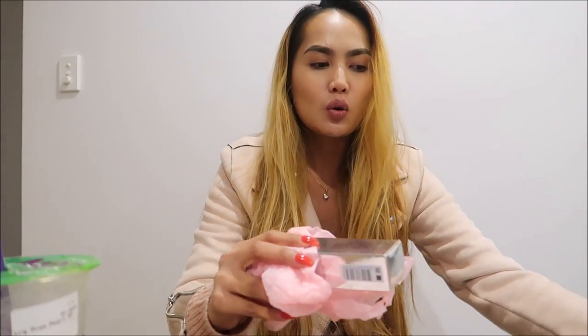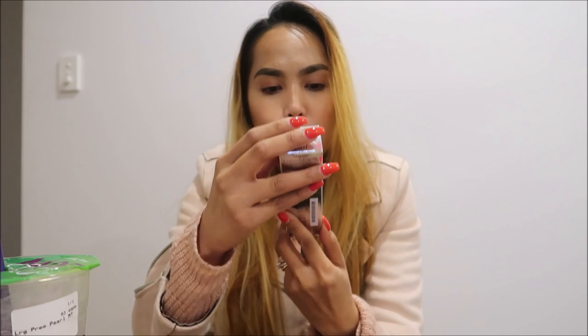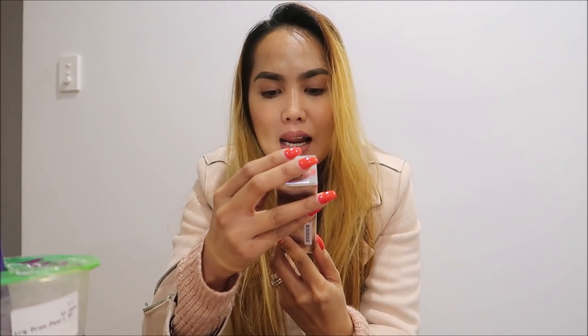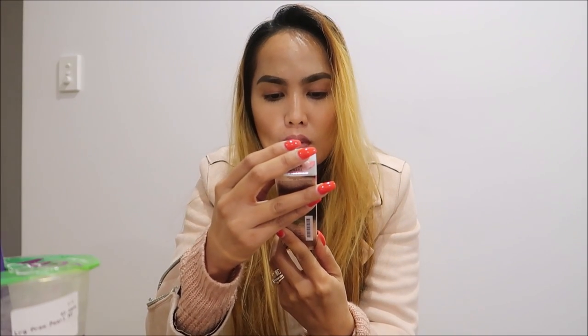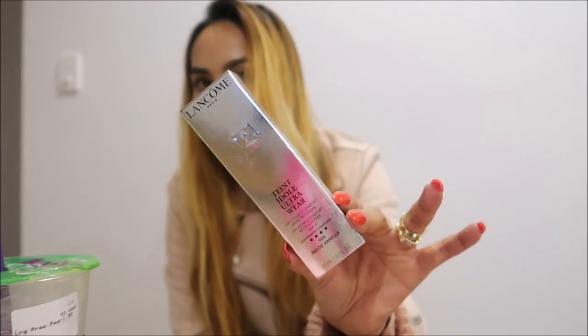So, pinalit ko siya ng Lancome foundation, mga bebe ko. Ayan siya, the Teint Idole Ultra Wear 24 Hour. It's a 24 hour comfort, retouch free, SPF 15 coverage in the shade of 024, and this is kind of yellow undertone sa akin. Yun, pinalit ko yung aking blush.